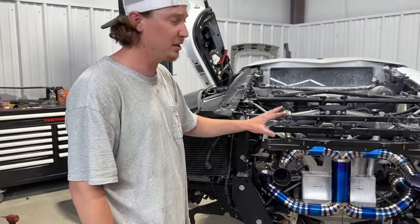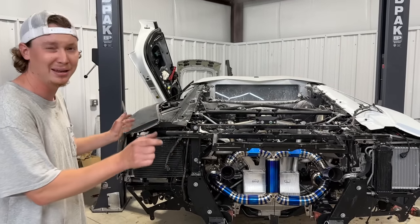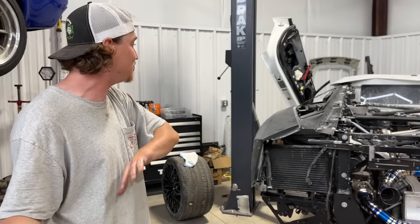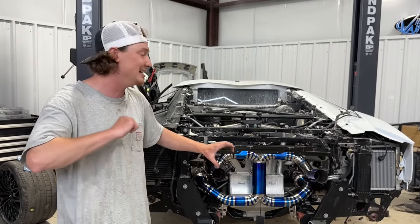A lot easier to do the exhaust now, because it was tough getting in there just how it is right now. I can only imagine when the car was painted, we would have scratched the quarter panels. Now that we knocked that out, we can just paint it, slap that bumper on with those Rift tips on there. It's going to look insane.